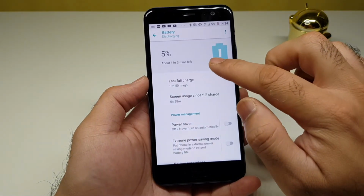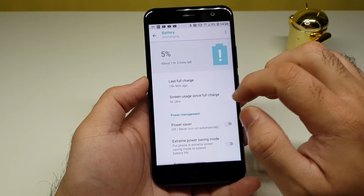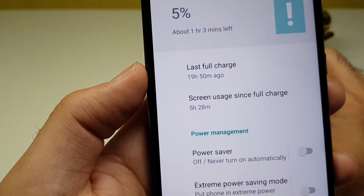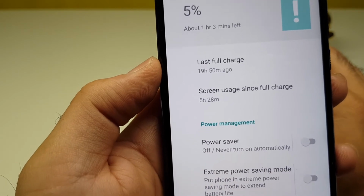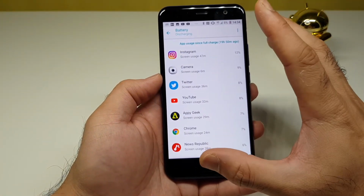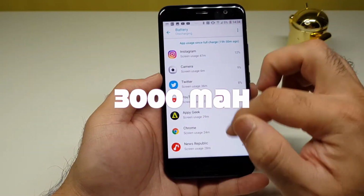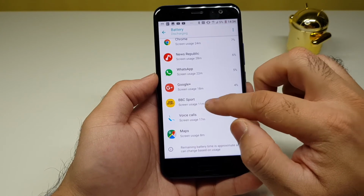So here again, down to 5%, and I was using the phone here on 4G most of the time. As you can see, 19 hours and 50 minutes of total usage since full charge, and I was able to achieve 5 hours and 28 minutes of screen on time once again, which is very good considering the phone has only got a 3000 milliamp battery. My social media use was normal bits and bobs, and I was able to achieve a decent amount of screen on time.